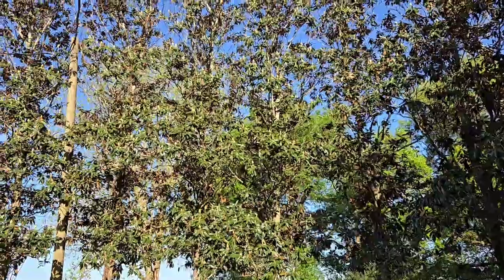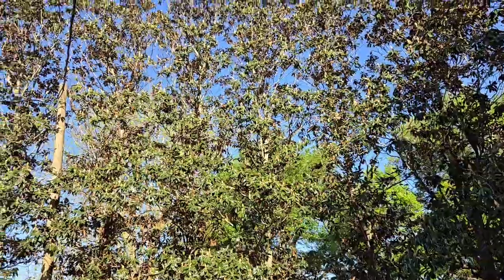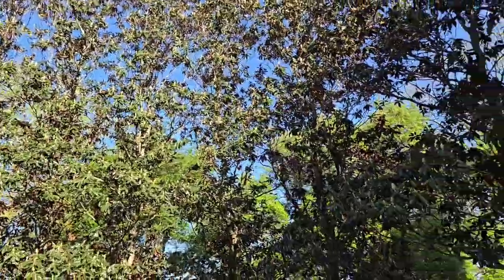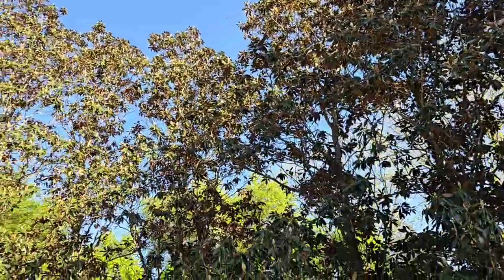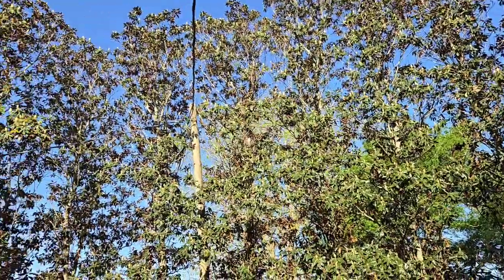So you can see in these magnolia trees, you can see the blooms of the flowers about to burst out in the next month or so. So by the time I come back down here for the birth, there'll be beautiful white magnolia flowers all over these trees. A whole grove of them.